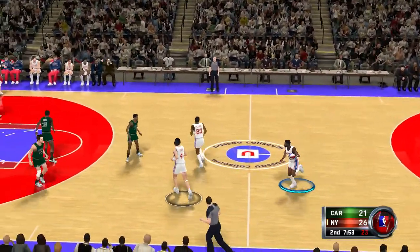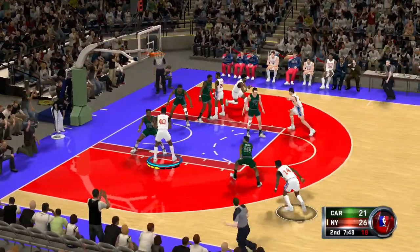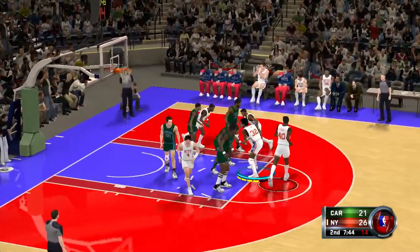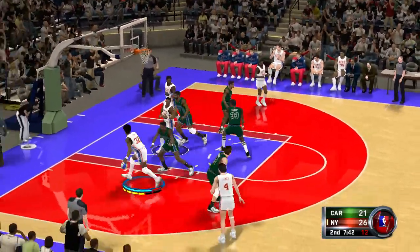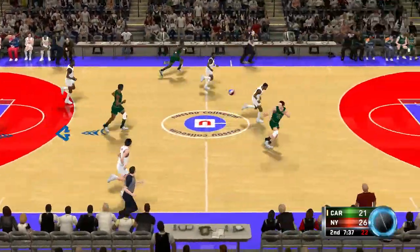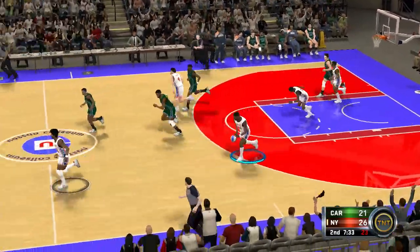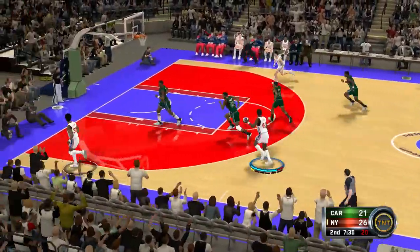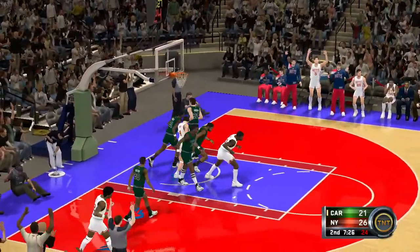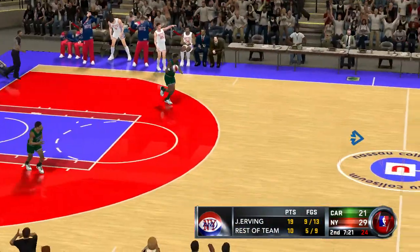Here's Taylor, still looking to get on the scoreboard. Jones against Irving. And blocked. And here's the fast break. Goes up. Fires from deep. Gets it to go. Irving's got 19 points.